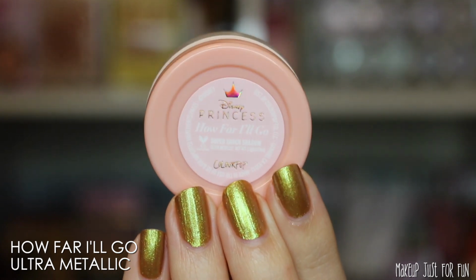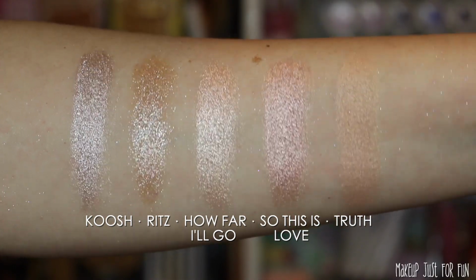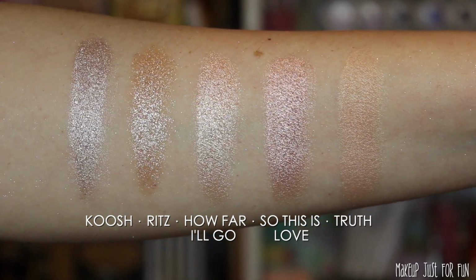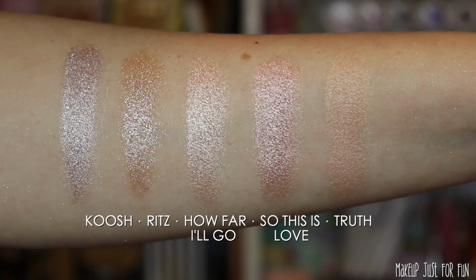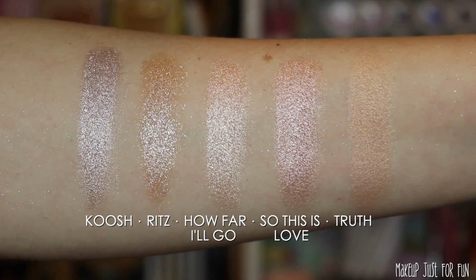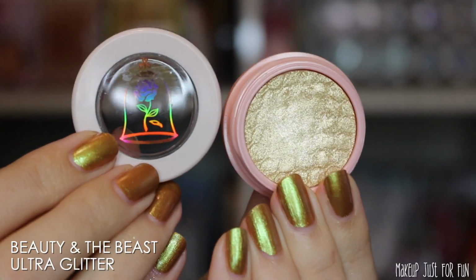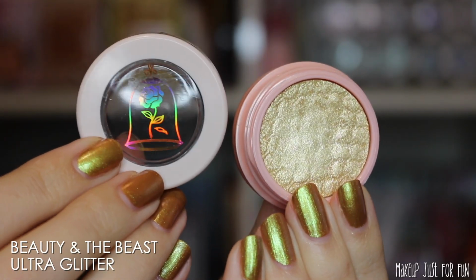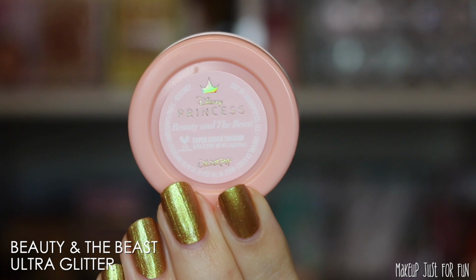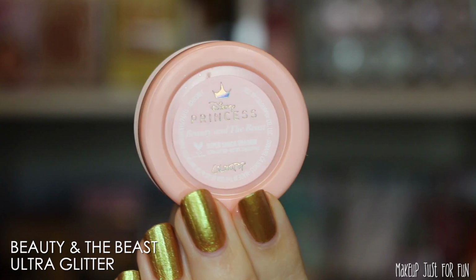And a lot of these things that I'm showing you comparisons with are discontinued shades. So if you are feeling that FOMO, something you missed out on, you may be able to find some really good stand-ins amongst the shades in this vault. It seems to me like this vault has a really good mix of very standard, more staple neutral shades, as well as some really fun, more colorful shades. There's definitely a wide variety.